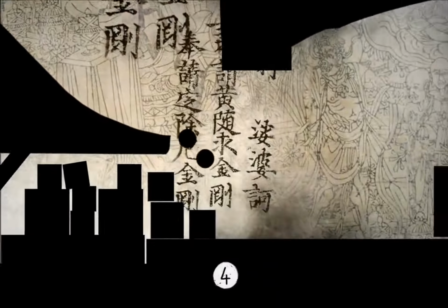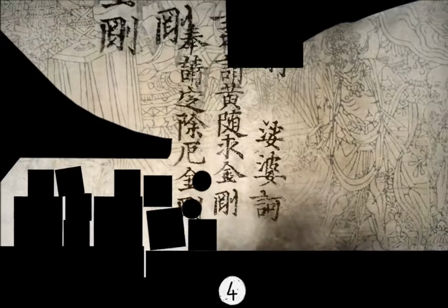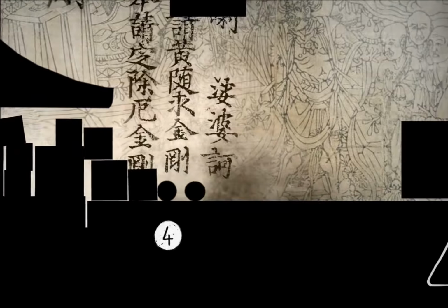Whoa, this looks really cool. What do we have here? Can we get through there? Should we get in there? I don't think so. What's the 4?